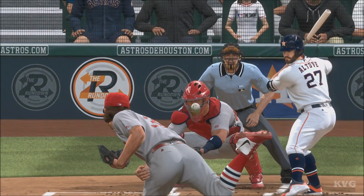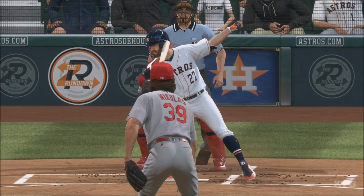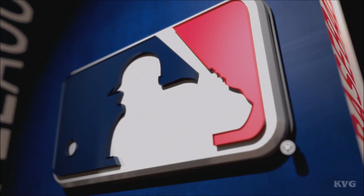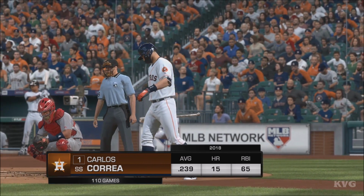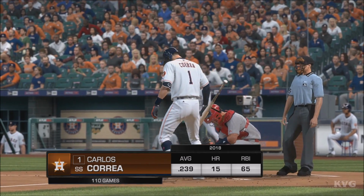No doubt, Matty. He's one of my favorites, mostly because of his stuff. You know, he can absolutely dominate on any given day because of what he offers up there. It's just nasty. There aren't many hitters that like to see this guy on the mound.